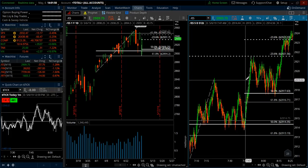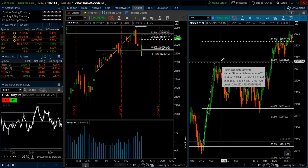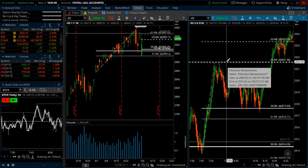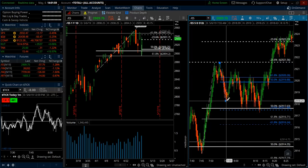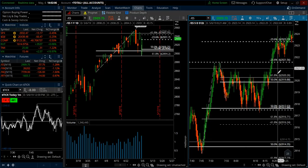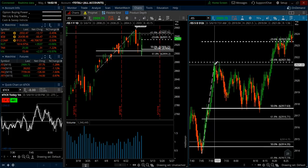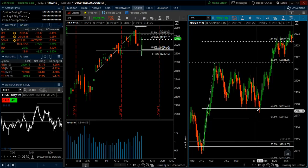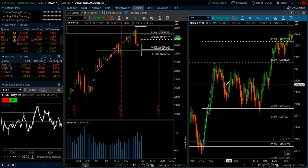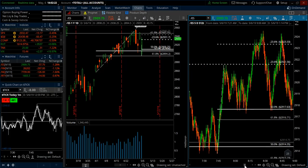I was keeping in mind that we didn't get a real deep pullback on the last one, but it was really too hard not to take this little short. So I ended up taking the short. It didn't get a ton of follow through before it reversed, but it was a nice little double top with a high tick at highs. So I did not end up taking the 29.18 long. That ended up being the better option, and the short was not. But you can't get them all right. So I was fine with that, and that was really it.